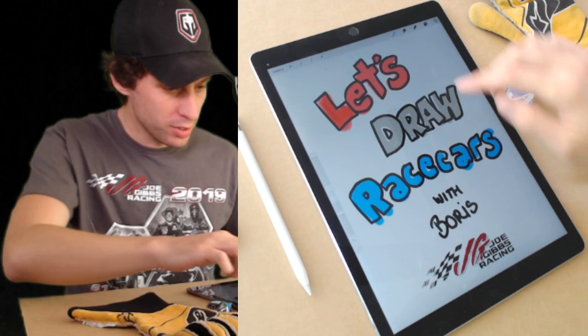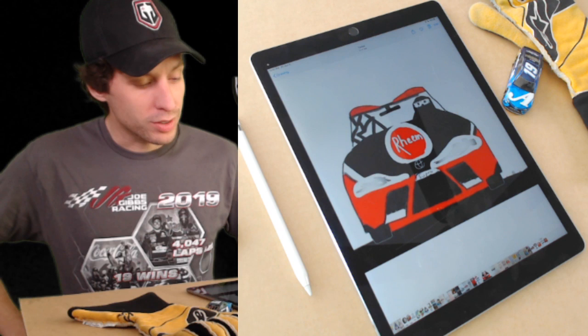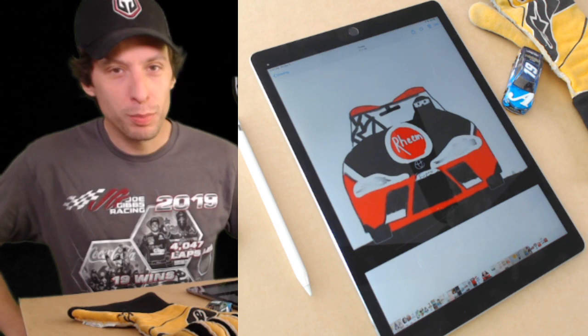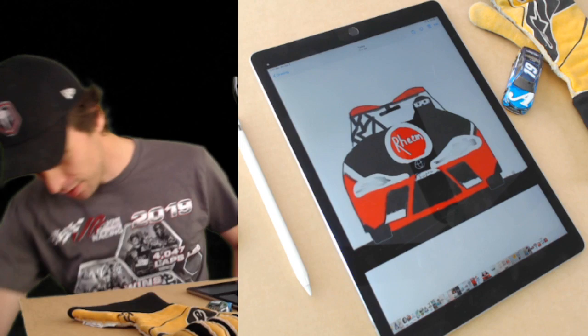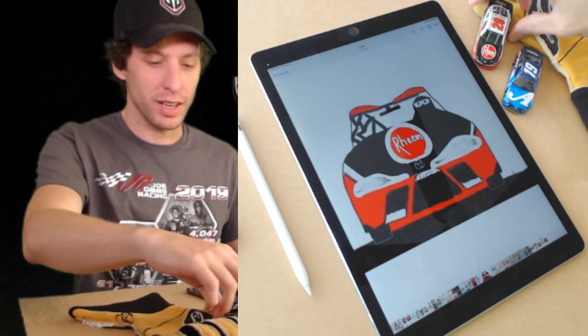Let me see here. First of all, we have a drawing from Kale, who's 9 years old. I just want to talk about how awesome this drawing is that Kale did. That's the Ream Supra. That's what Christopher Bell drove last year for us in the Xfinity Series. In fact, I have the car somewhere around here. Just want to show you what a great job Kale did. Look at that. Matched it up perfectly. I'm just so impressed with that, Kale. Thank you so much for sending that drawing in.